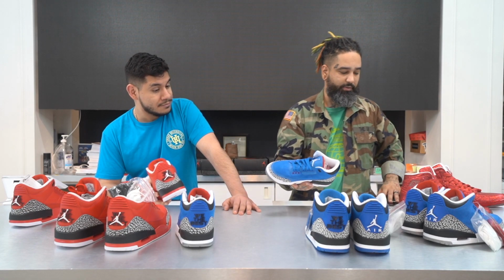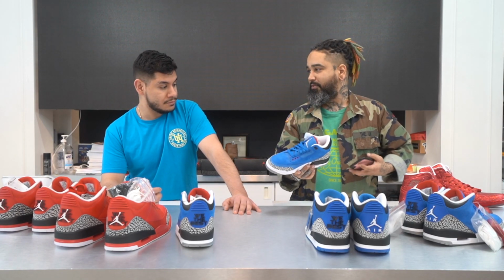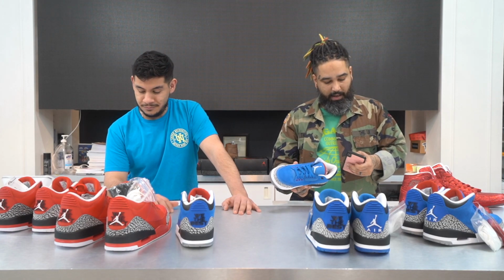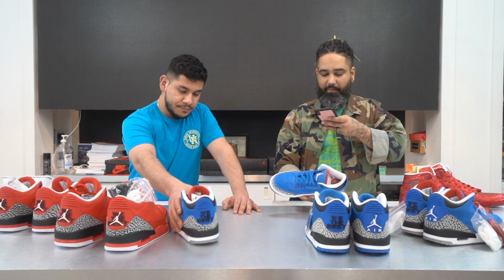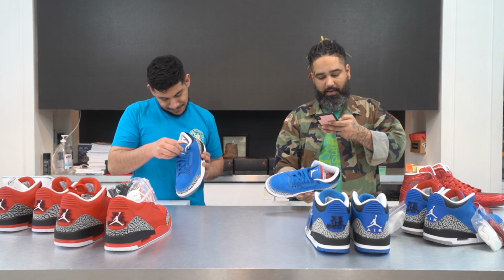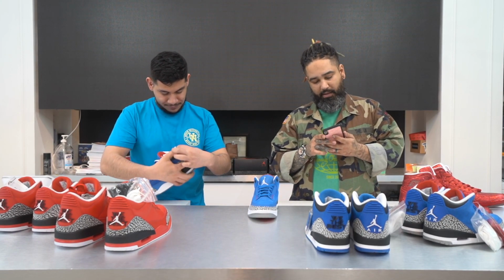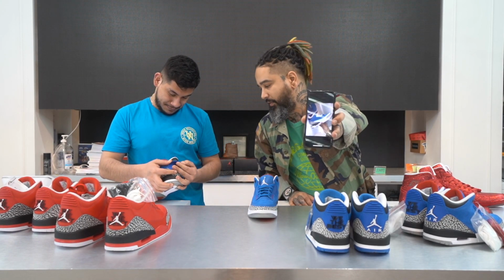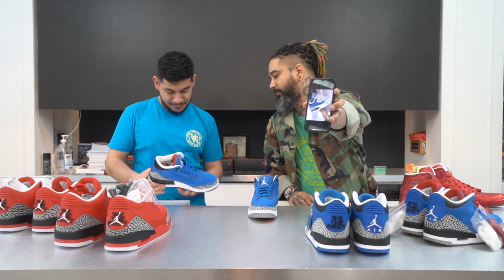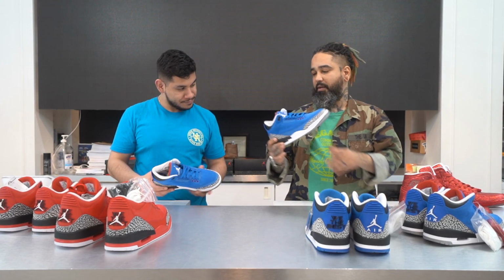Let me see if I can get a picture and show the people what it looks like. Now, this other pair that I have in my hand is actually an 8.5. It's my size, but the way my bank account is set up, I don't really have 10 grand to spend on one shoe that I'm gonna wear one time. Such a nice shoe. It is dope though. It's bleeding already, the suede.